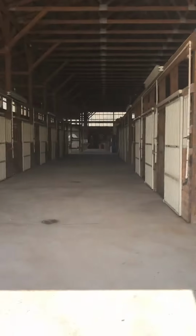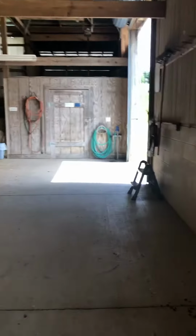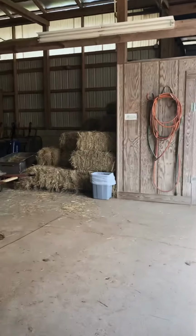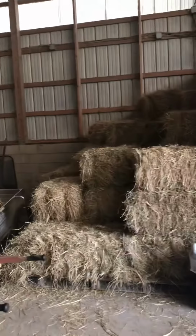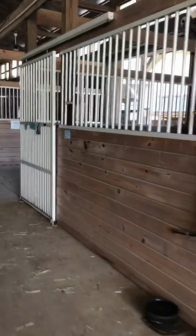Then we'll go back in on the other side, be able to see a couple of the horses that are in that had to come in and get medicines or that can't be out on grass all day, so they do still have to come in. We have our day hay storage to be able to feed the horses, and wheelbarrows for cleaning up stalls. Again, stalls are still pretty empty, but here's some horses.